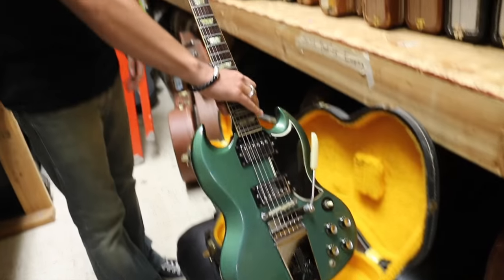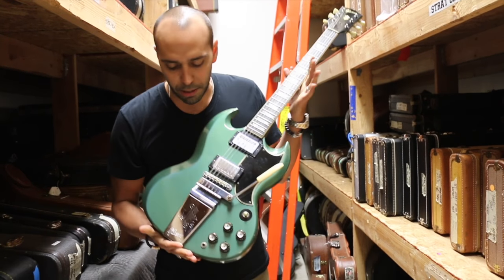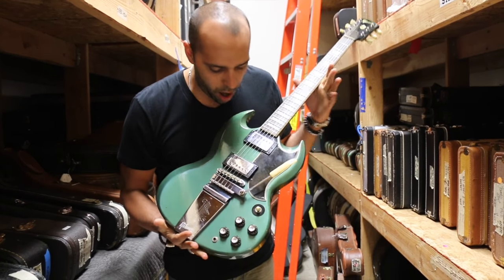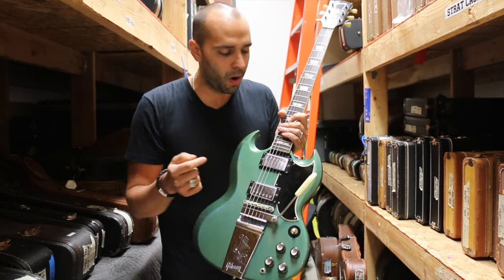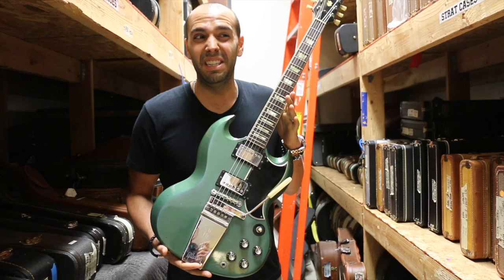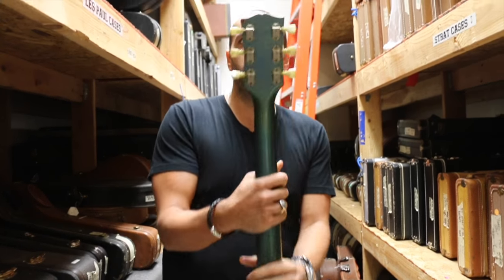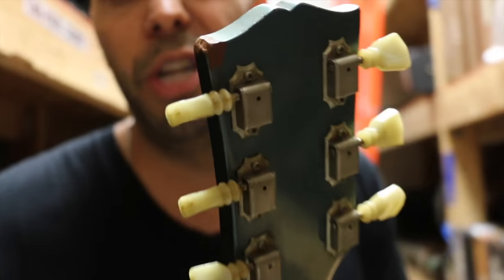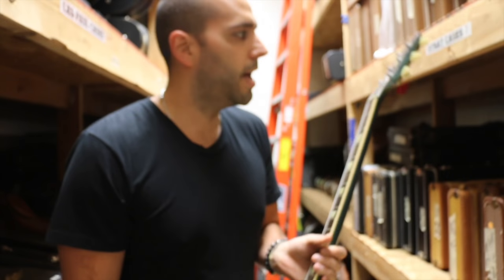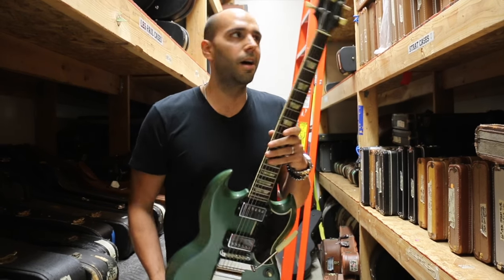Same kind of deal, man, 1965. Original factory Pelham Blue turned that lovely shade of green. Same kind of deal, the chrome parts, the 5/8 nut. Only thing is this one's even cleaner than the last one. Other than some lacquer checking, there's one small ding up there on the headstock, but other than that, man, is it cool and it's clean.